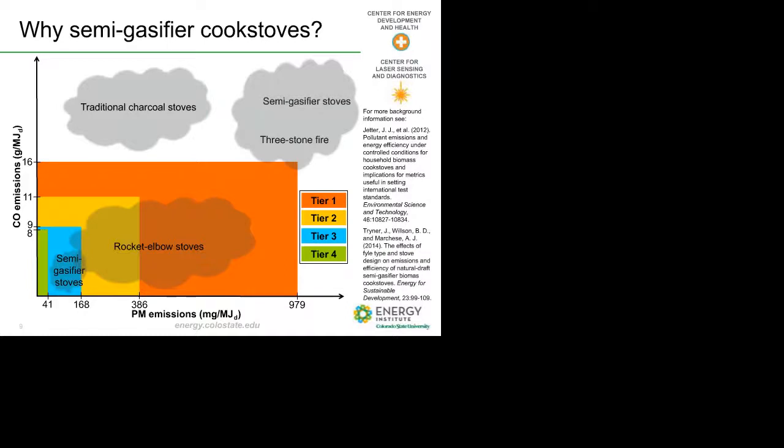However, test results for some semi-gasifier cookstoves indicate that they can have emissions that are comparable to or worse than a three-stone fire. Test results from our laboratory here at CSU have also demonstrated this wide range of performance. Overall, there is still more work to be done to design semi-gasifier cookstoves that achieve Tier 4 emissions, and there is still more work to be done to design semi-gasifier cookstoves that exhibit less variable performance. We need to characterize semi-gasifier cookstove performance and the combustion process that occurs inside of a semi-gasifier cookstove in more detail.